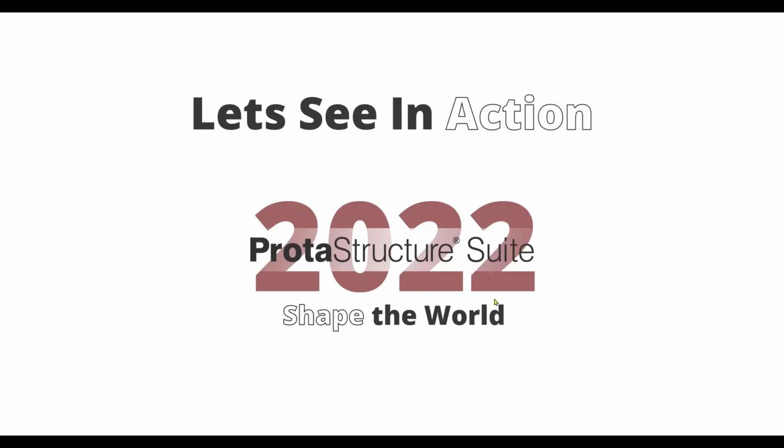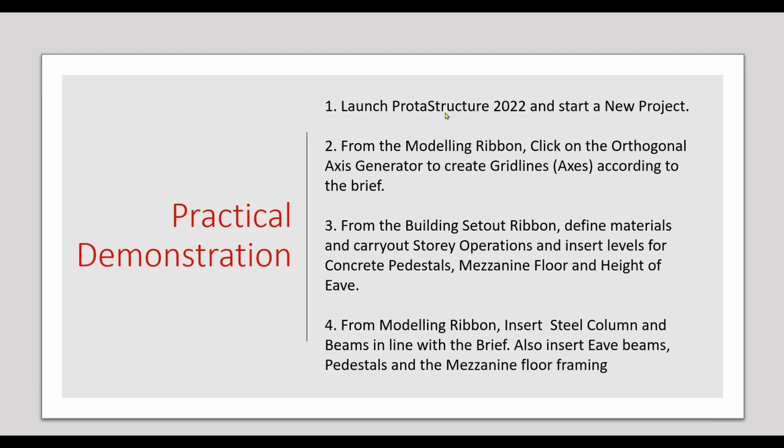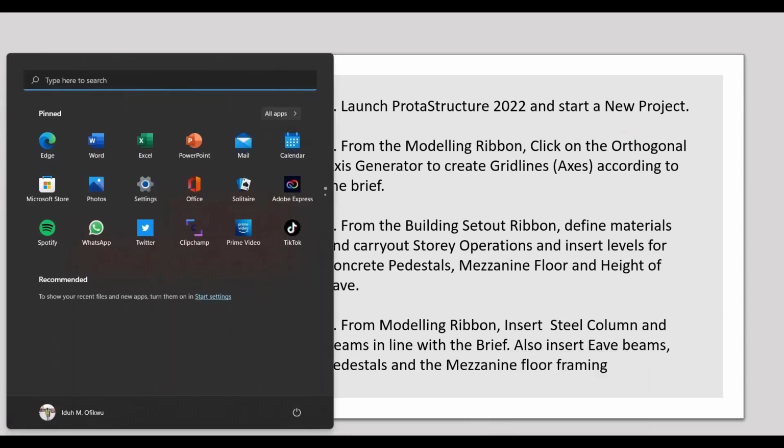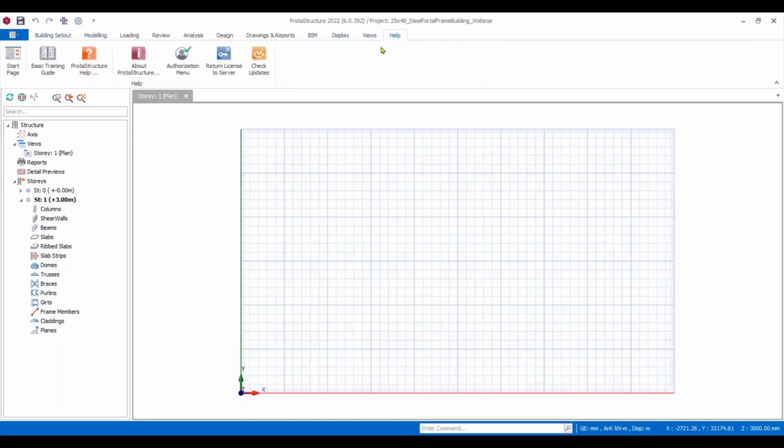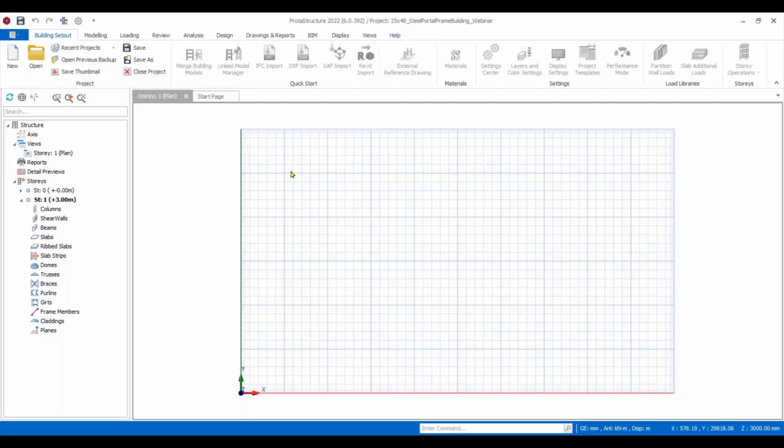Okay, so we are going to switch. Step one, we just launch ProtaStructure 2022 and then start a new project. Just like a brief, when you open the interface, the first thing you see, most likely, is the start page.